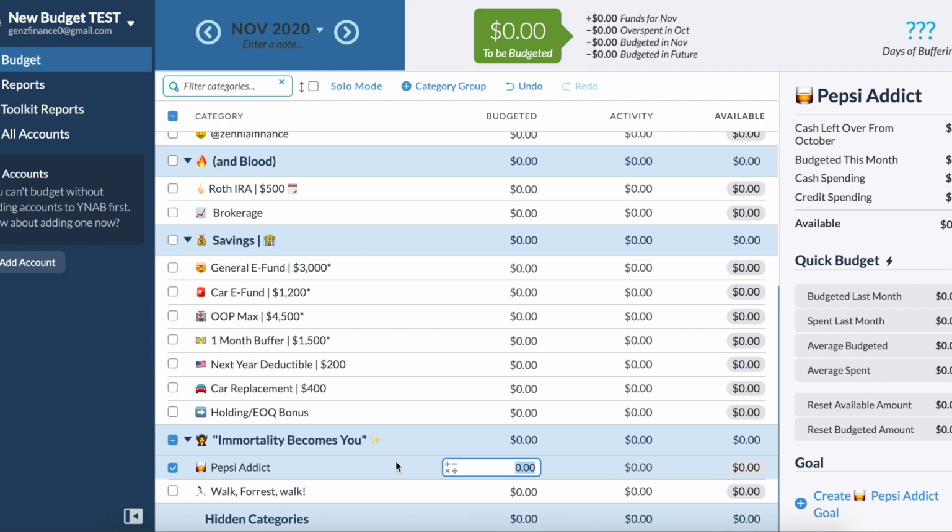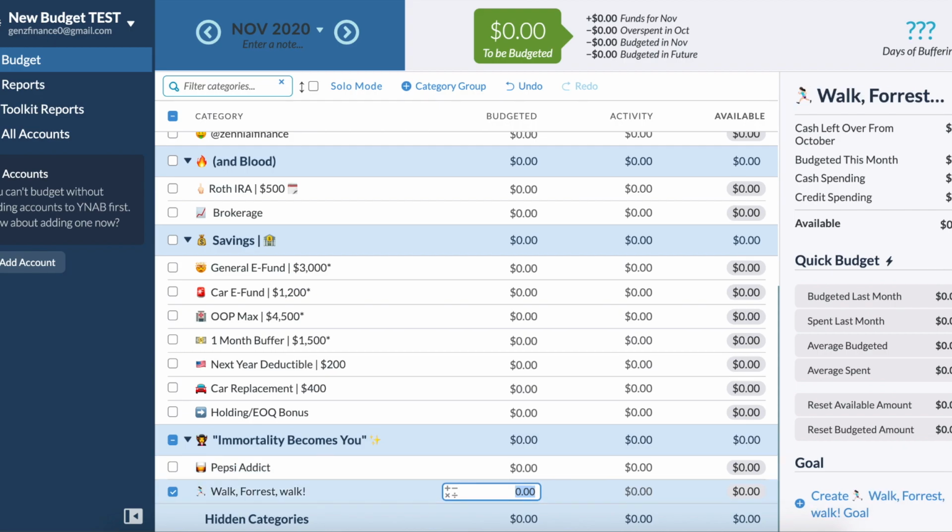I went from at least 2 Pepsis a day to only having, I think, 1 or 2 in the past 3 to 4 months. So, inspired by that success, I created this Walk Forest Walk category because I have a goal to walk or participate in some other physical activity at least 4 times a week. Before COVID, I was going to the gym every single day for months, and then when COVID hit and gyms shut down, I really lost motivation to continue to work out and be active.